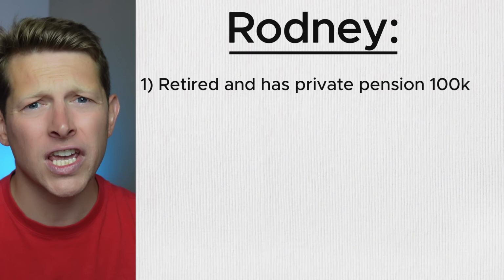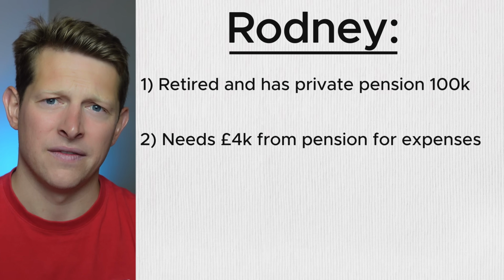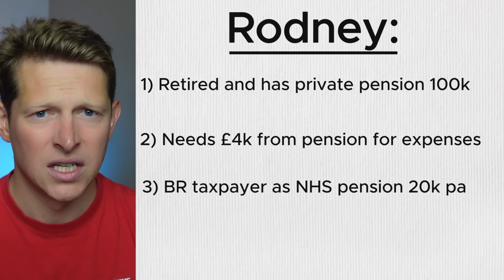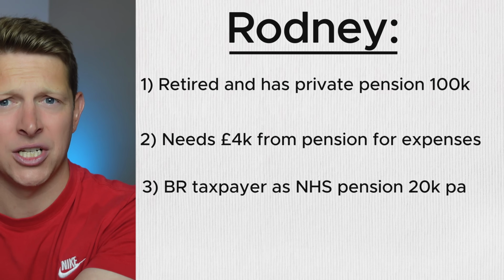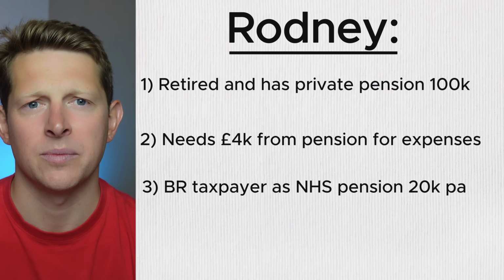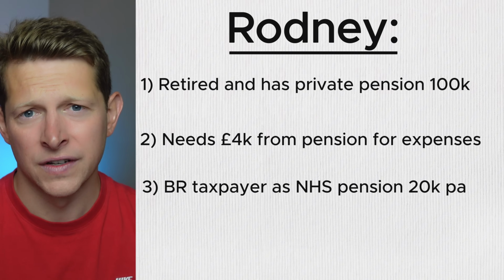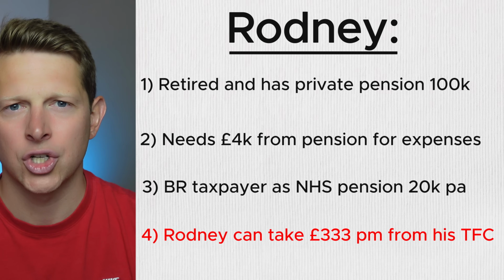So he needs 4k from this pension to cover his expenses and has turned to his private pension. He's a basic rate taxpayer already, so he gets his NHS pension of 20k a year. So if he took any withdrawals from the crystallised side of his pension, they would be subject to 20% income tax. Rodney can take a monthly tax-free cash withdrawal of £333 a month, 4k a year, to meet that shortfall.